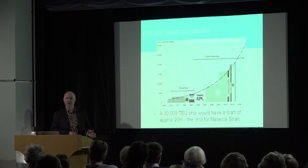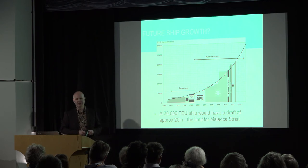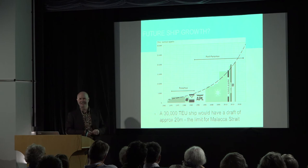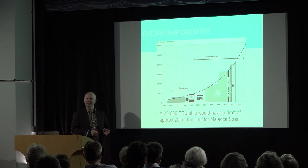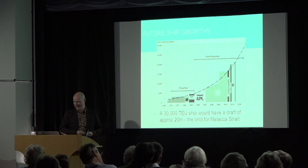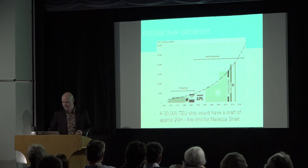I think it's also worth noting, I hadn't realised how expensive it is to go through. Does anybody know how much it costs to go through the Panama Canal? Guess. A 10,000 TEU container ship going one way through the Panama Canal is $820,000. So it's a heck of a lot of money. And it's even more going through Suez, which takes even bigger ships. So, let's give you an idea. Okay.